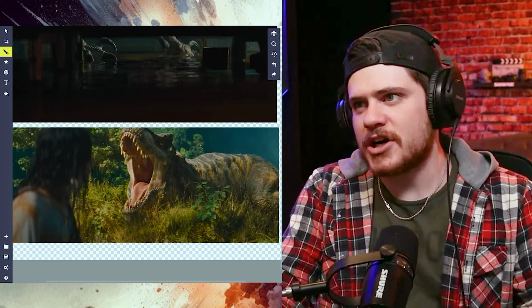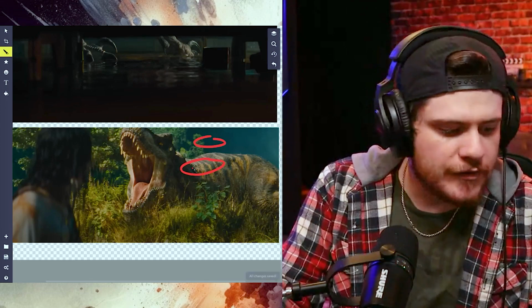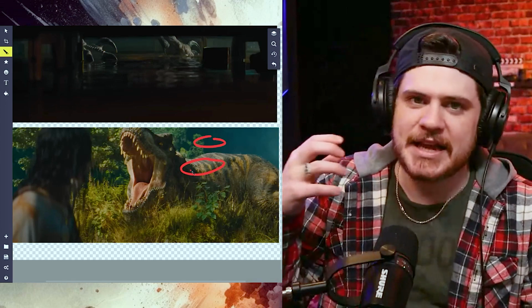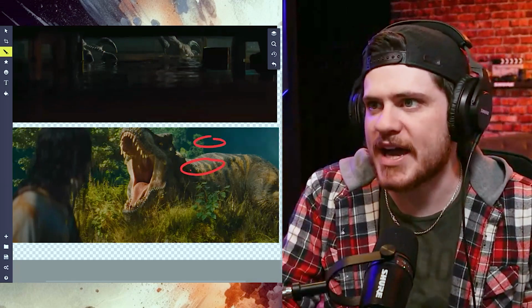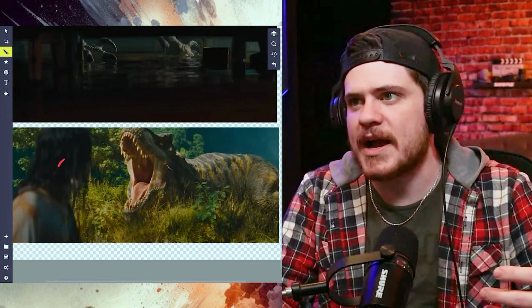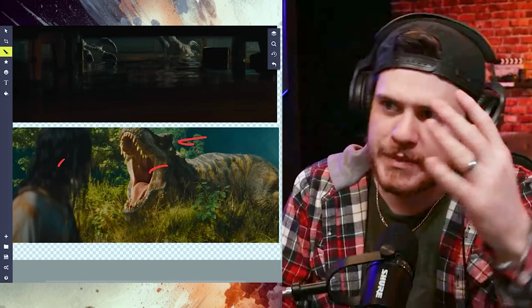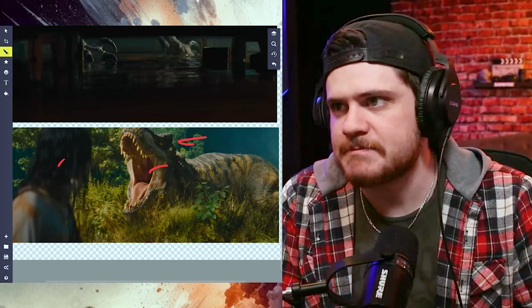So with that color contrast of the background and then the brownish color of the dinosaur, it really makes the dinosaur pop off the background. But this is just a really good use of creating depth in your image with a foreground, a middle ground, and background, instead of just having two areas, with middle ground being in focus. So that's all I got.